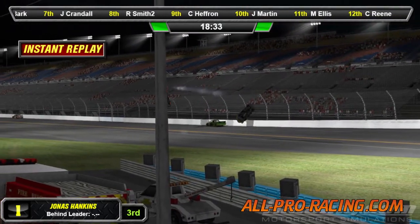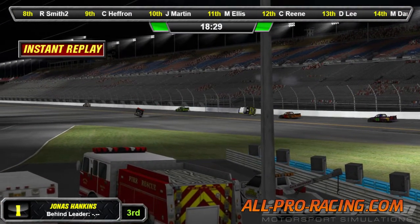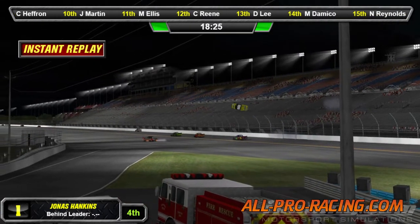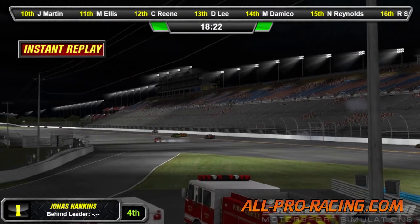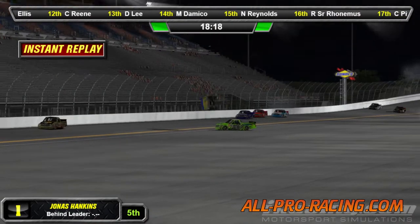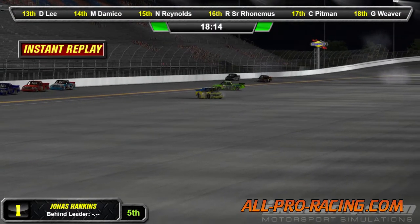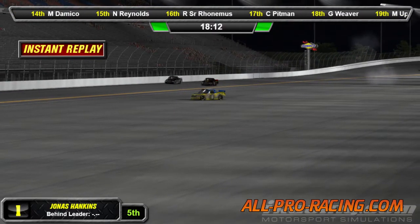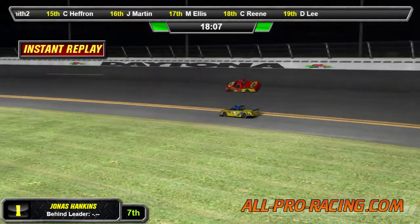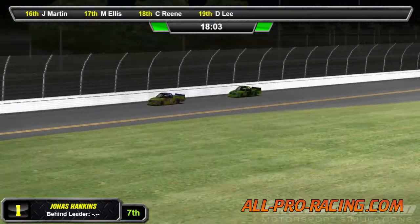So Hankins is coming along on the apron here, trying to get up to speed without getting up onto the track. It is difficult at best. And he just blows it, and they all pile in and everyone just keeps hitting him, it seems like, and he goes way up in the air. Back to live action here.